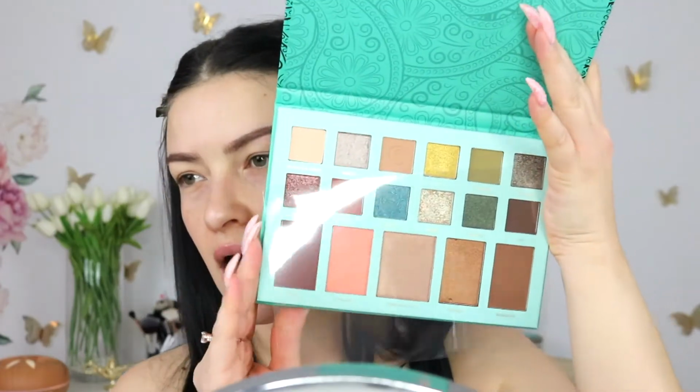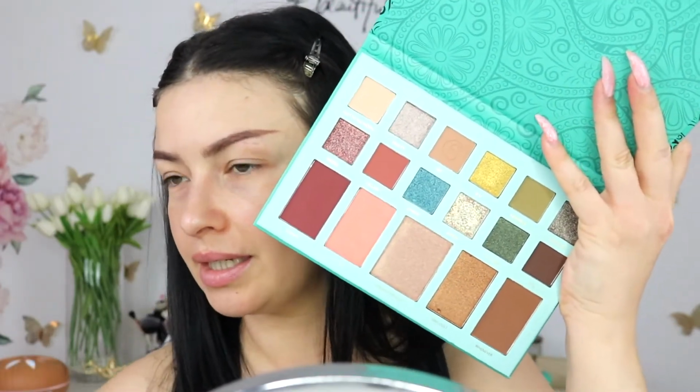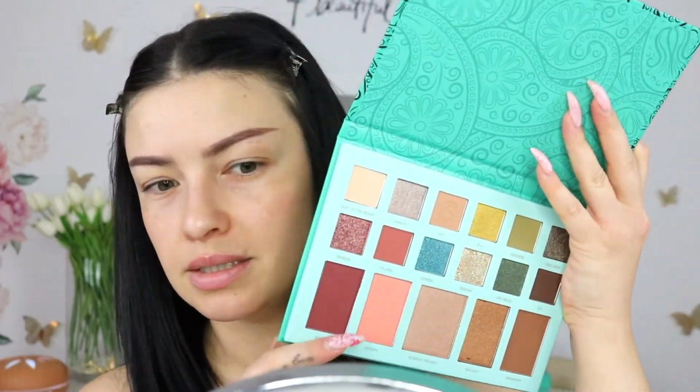Absolutely gorgeous. The colors are so pretty. I did swatch 2 colors yesterday. I don't know what makeup look I'm going to create with this eyeshadow palette, but I'm going to move very fast because I'm assuming this video is going to be long. So I'm going to point out what shade I'm using. I'm not gonna talk unless something goes bad, like they are skipping, they are not pigmented or whatever, but I've heard good things about the formula.